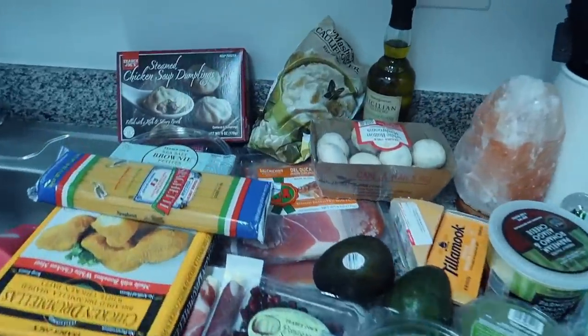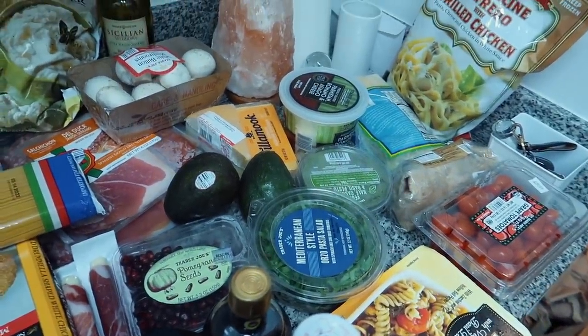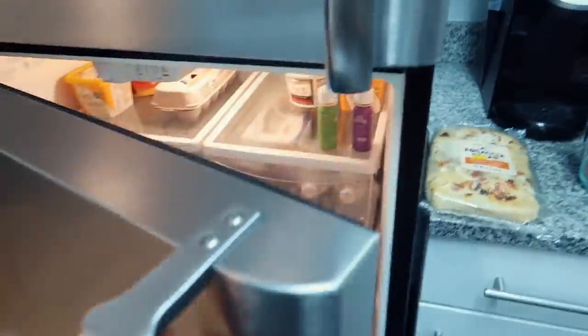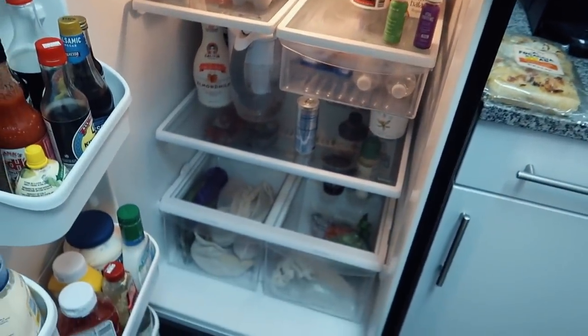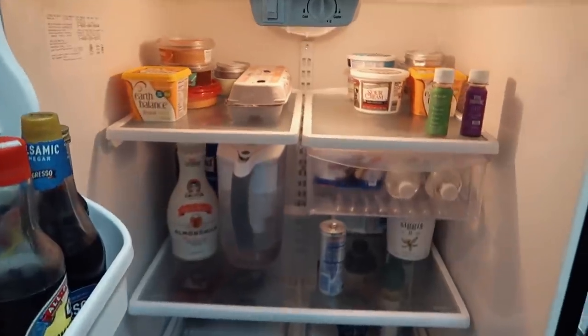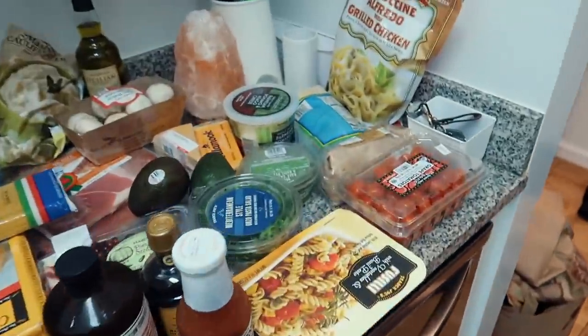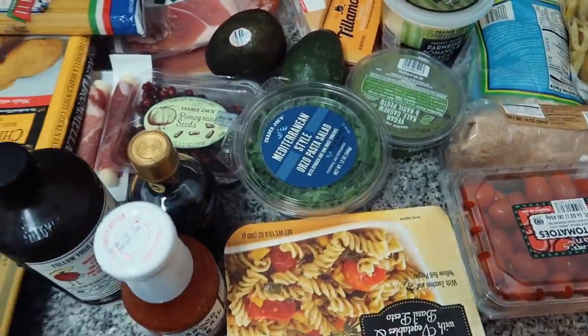I just got back from Trader Joe's and I got a lot of food because I had nothing from moving, literally. I mean, I have some things, but Christina went grocery shopping, so I might look a little more full than just myself. I just don't have a lot of food, and I've been eating out, so I wanted to get stuff at Trader Joe's. So here's a little overview of everything I got.